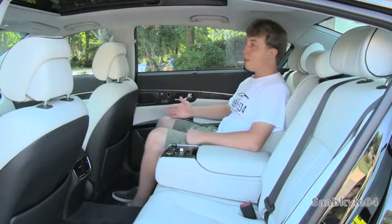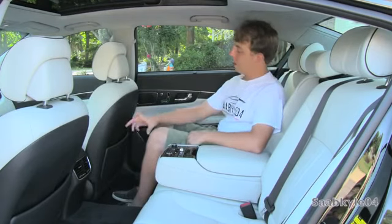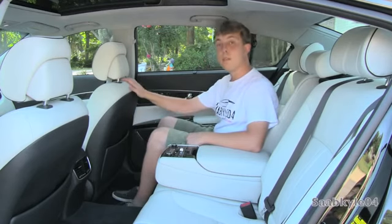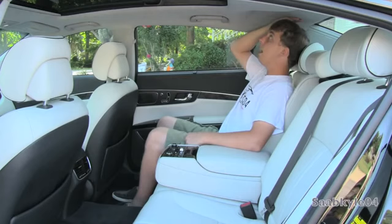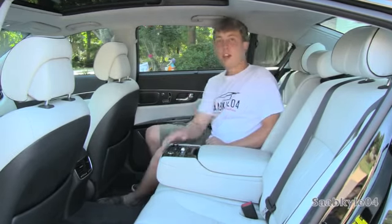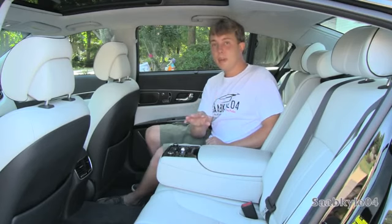As far as overall interior space, like I said, it is quite abundant. I probably have a good 7-8 inches of leg space with a comfortable seating position for myself up front, and about, I'd say, 1.5 to 2 inches of headspace. So let's talk about the convenience features in the back seat.